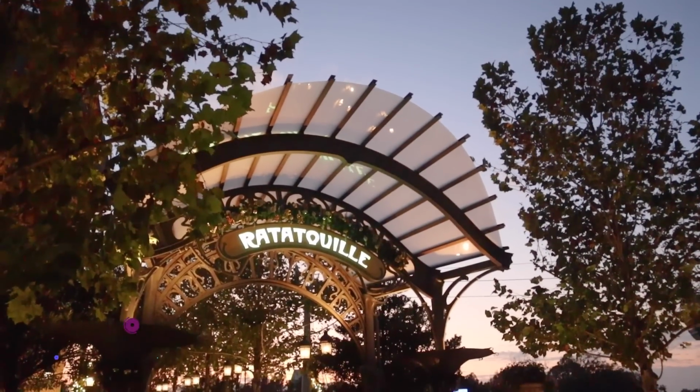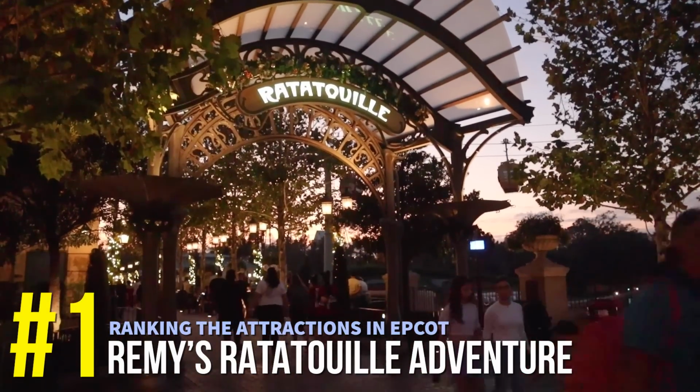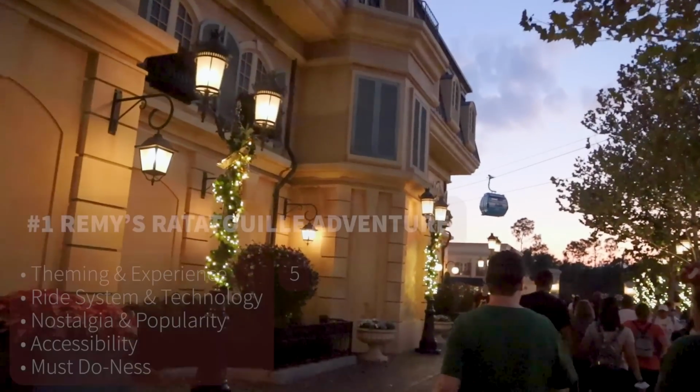So I am back in the France Pavilion. That's right, according to our metric, in first place is Remy's Ratatouille Adventure, a trackless dark ride that takes you down to rat size to explore Gusteau's kitchen and even up to Remy's own restaurant. For theming, this one absolutely has to get a 5.